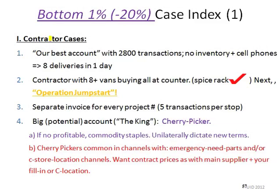Okay, transition time. We have finished talking about teaching contractors uptime metrics and how to buy and so forth. And now we're going into another category of case studies. We're going to focus on a customer profitability ranking report or a whale curve.